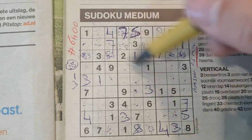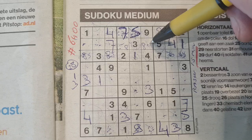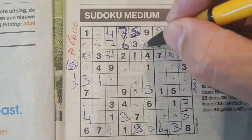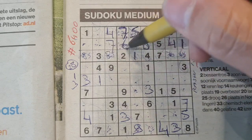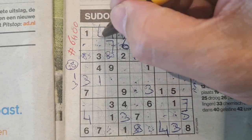So 2 numbers left in this big square. 6 is missing. 6 and 8. We have a 6 in this column. No 6 there. 6 should be here. And 8 goes there. 6 in one of those 2 boxes. In the third row, 6 in the second row. So in the first row, the only place left for the 6 should be there.